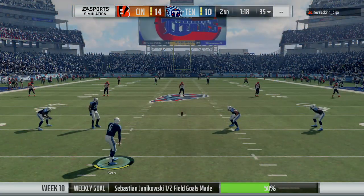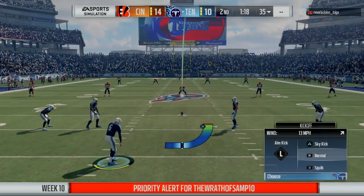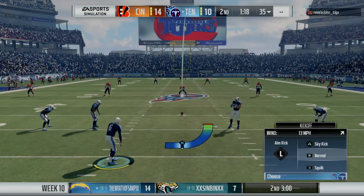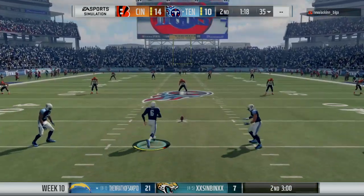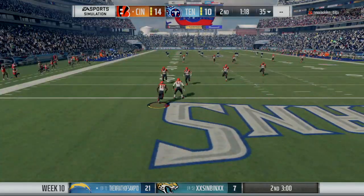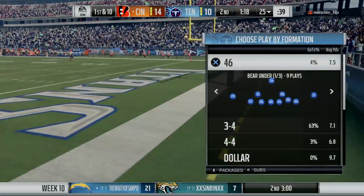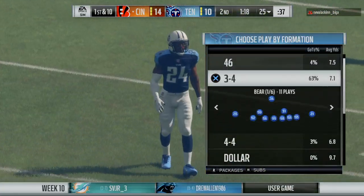An NFL update, 2nd quarter now in Jacksonville. The Chargers have scored again, so they open up a 2-touchdown lead. Remember to keep an eye on the ticker, of course, at the bottom of your screen for updates on that game and others around the NFL. And they will not get a chance to return this one as it's through the end zone for a touchback.